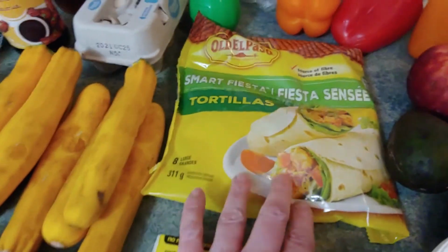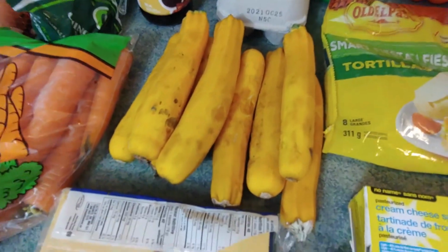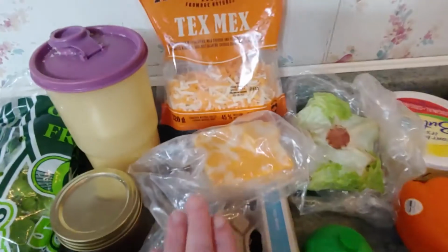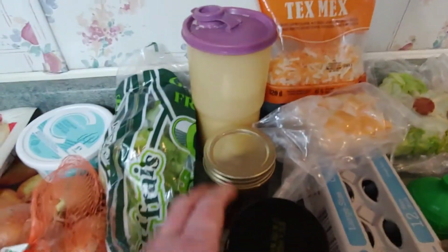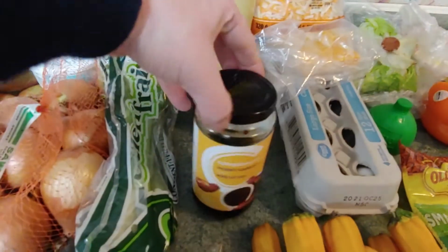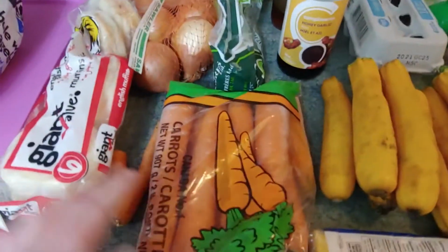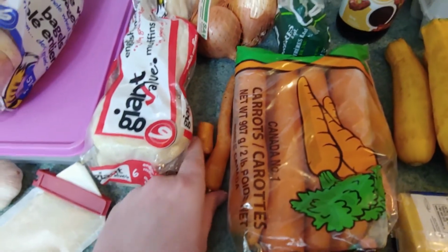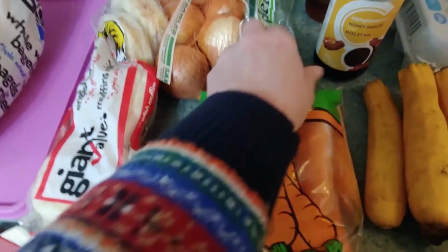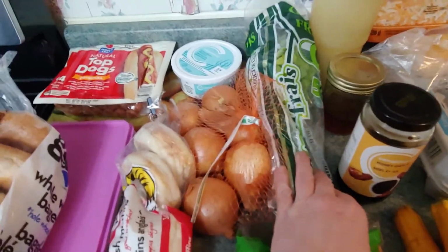There's a few of the tortillas left. I still haven't done anything with these squash, so we still have those. Cheese slices, there's 3 eggs left, some brick cheese and some of the grated cheese, milk, maple syrup, about half a jar left of the honey garlic sauce. I have a bag of carrots, and this is what's left over from my first bag of carrots. Still hanging on, a couple pieces of celery. I've certainly gotten value out of that.